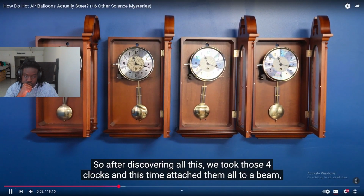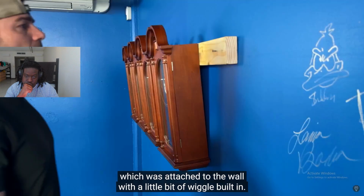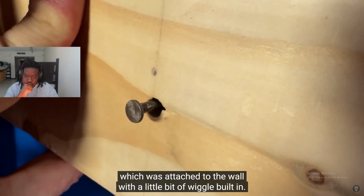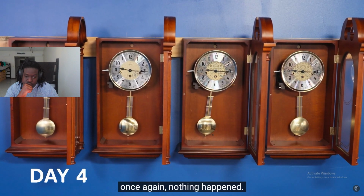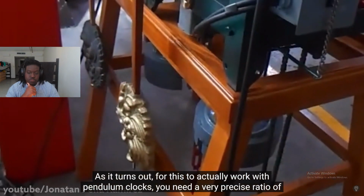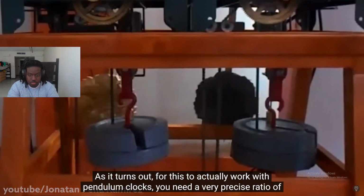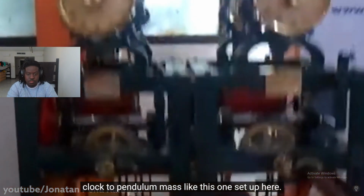So after discovering all this, we took those 4 clocks and this time attached them all to a beam, which was attached to the wall with a little bit of wiggle built in. And this time, after 4 days, nothing happened, which once again was a clue, not a failure. Because it turns out for this to actually work with pendulum clocks, you need a very precise ratio of clock to pendulum mass, like this setup here.